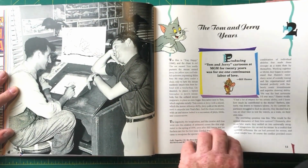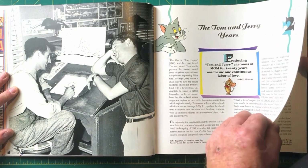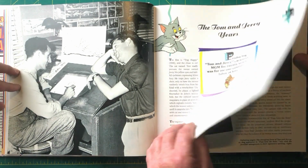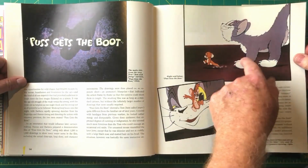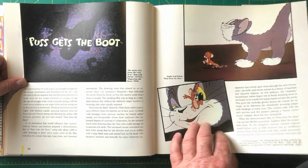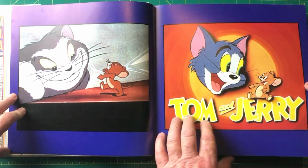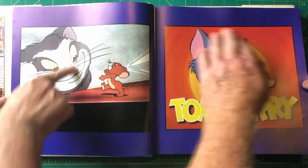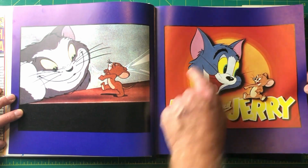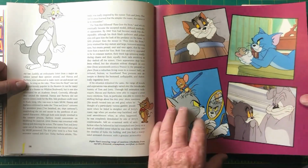So, Tom and Jerry years. Tom and Jerry, of course, were full animation, which is different to the style that Hanna-Barbera perfected for their TV series. That's when he was a puss. Yeah, Puss Gets the Boot. That's when he was like a kitten. You can see the expressions are classic, and the way they design the characters is very 1930s, this is very 1940s, very round, very iconic. Yellow eyes and things.